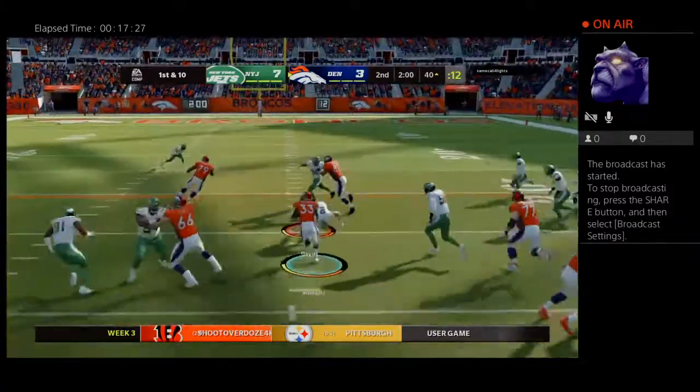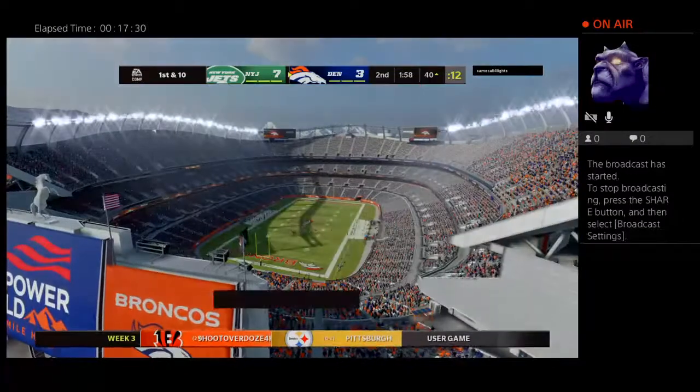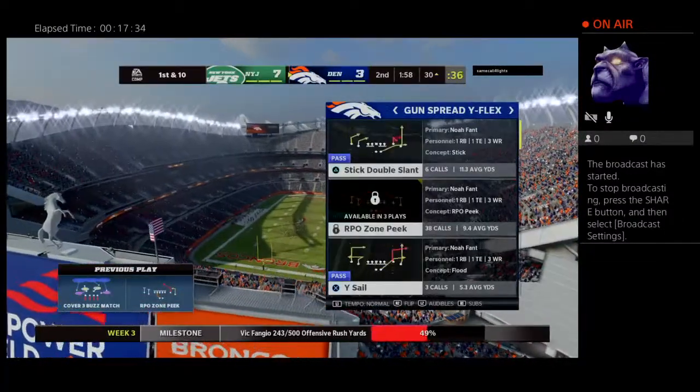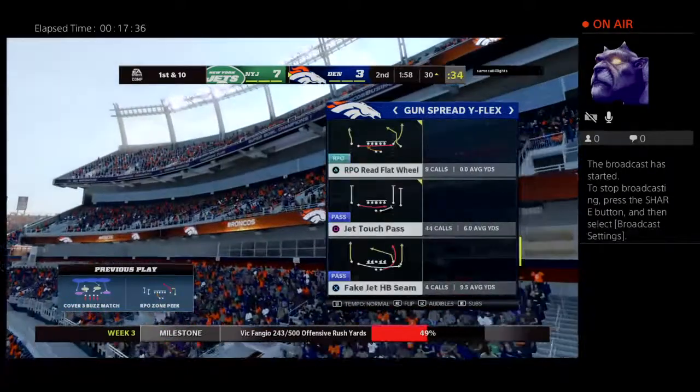They'll run on 1st down. It's Williams. And brought down, but able to get it to their 30-yard line. 1:58 left to play till we hit halftime.